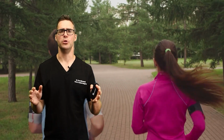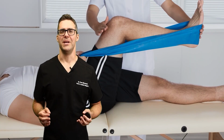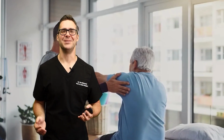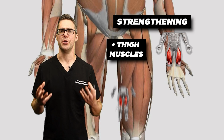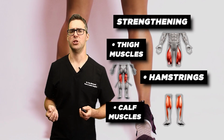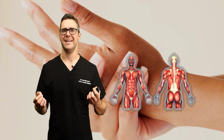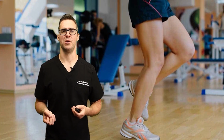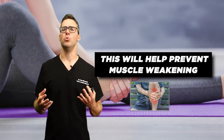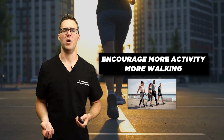This is so huge, potentially the most important thing that you can do. When I say physical therapy, I see patients sometimes roll their eyes. They're like, hey, I already did that, it's not working. What I'm talking about is strengthening your thigh muscles, your hamstrings, your calf muscles as much as possible. Certain muscles in Charcot Marie Tooth are going to get weaker, around your hands, around your feet. You want strong thighs, strong hamstrings, strong core as much as possible. This will help prevent muscle weakening and encourage more activity, more walking.